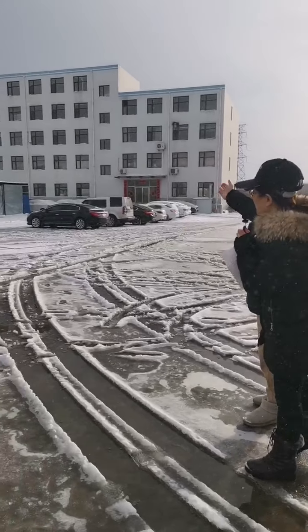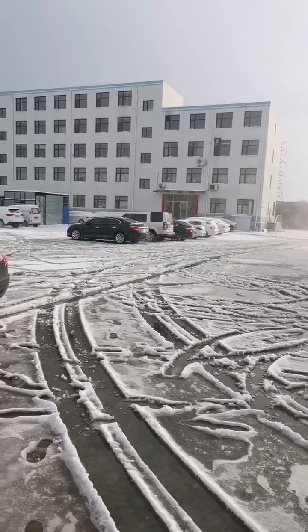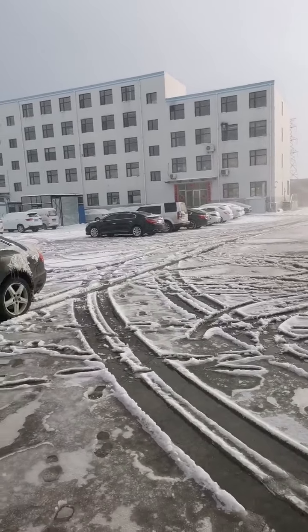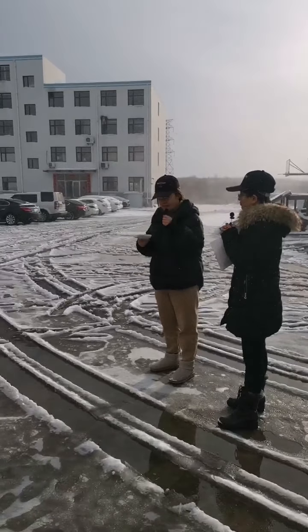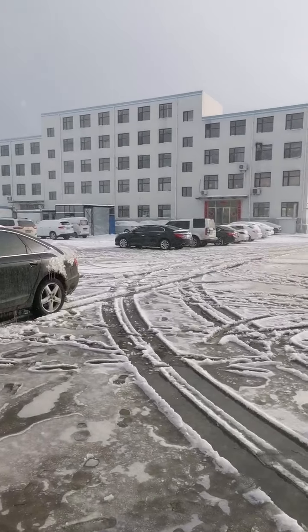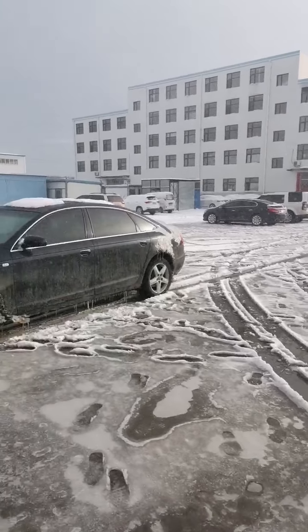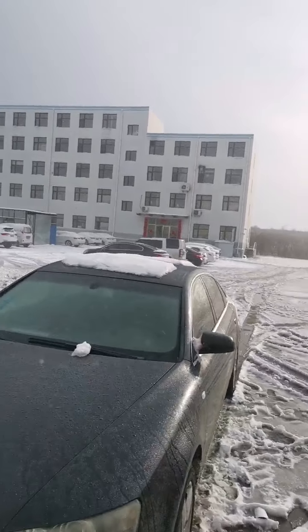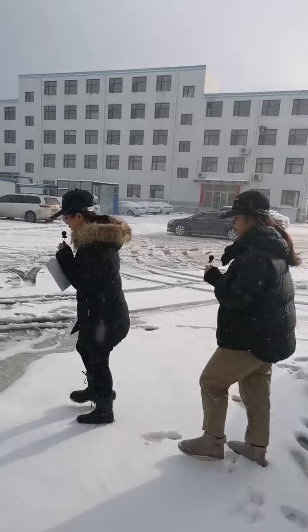Next, please have a look at the building over there. That's our office building and the dining room for our workers. Our workers can enjoy delicious food on floors 2 and 3. From floors 4 and 5, it is the staff dormitory. For employees who are far from home, they can have a rest in the dormitory. It's very convenient. Today it's also windy and a little cold. A few days ago it was warm, but today it's snowing. Later, Amy and I will introduce our production workshop for you.